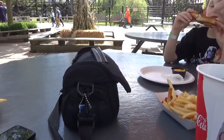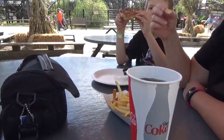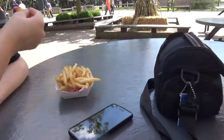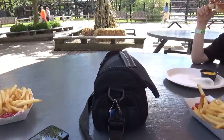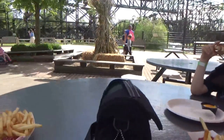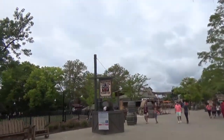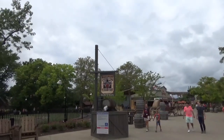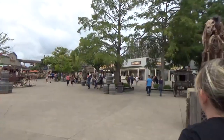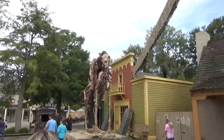The amount of food that you get with the drink, we paid $20. It's not bad. It's all really, really good, and I need to get a part of this, so I have to put this camera down. And this will tide us over until we leave the park and we actually stop and get food. Yep. Next up on the tour, it's the Tombstone Territory here back by Maverick and Steel Vengeance.